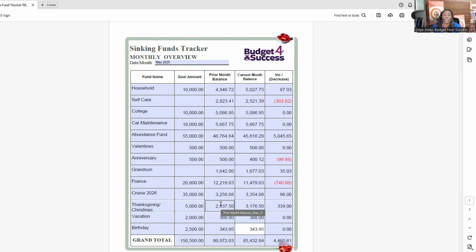It also tells me all those savings challenges that I'm doing, I need to finish them and close them out and get them into these sinking funds so that we can see some more of these sinking funds go up. But this is what this is for.